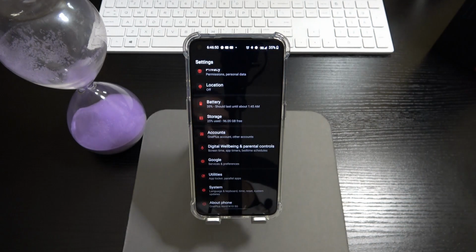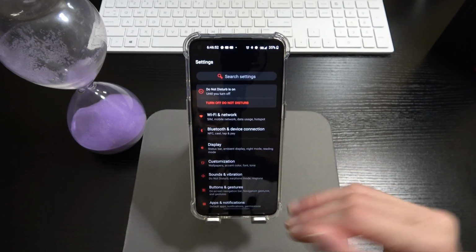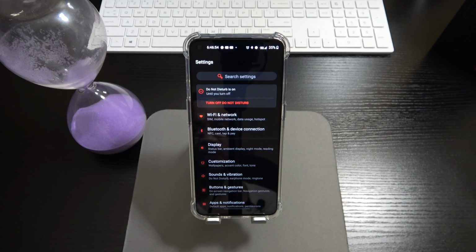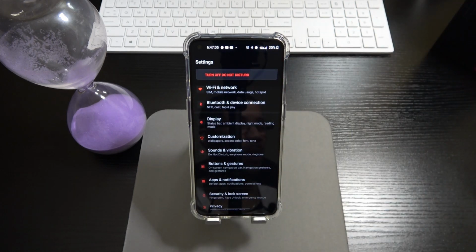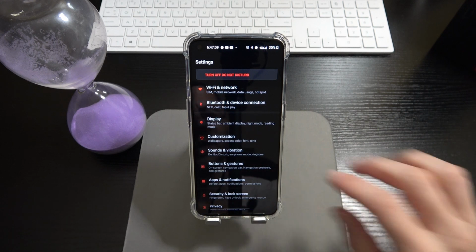All right, so we pop into settings, and of course, we've got the usual suspects here. Of course, I've got do not disturb on, so I don't get phone calls and distractions, notifications, because my main SIM card is in this device. If something does come through, my apologies for that. I don't want to distract you guys from concentrating on the device itself.